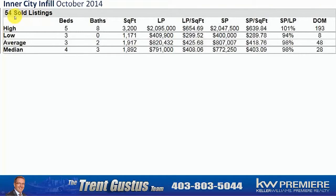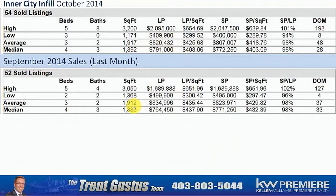So for inner city infills, we had 54 sold listings for October, and those were selling at $403 a square foot. And the median price where most of the buyers were buying was $772, and they were paying $791 for the most part, and the average was $820. Now the square footage is always going to be very close to being the same because of the lot coverage.